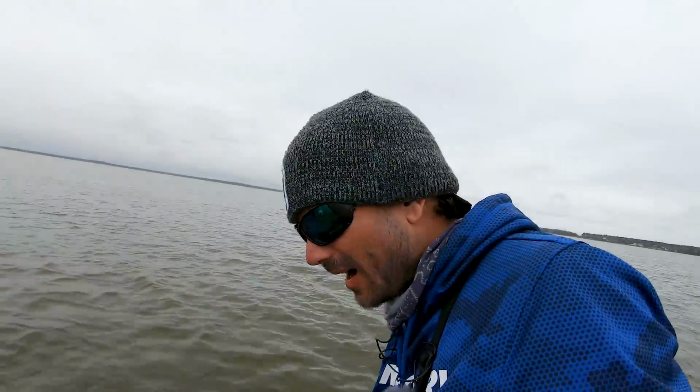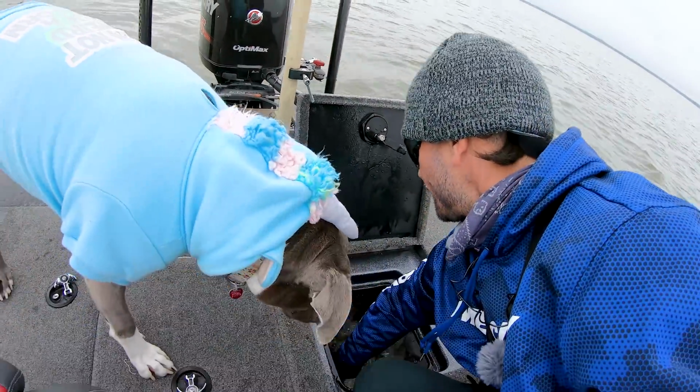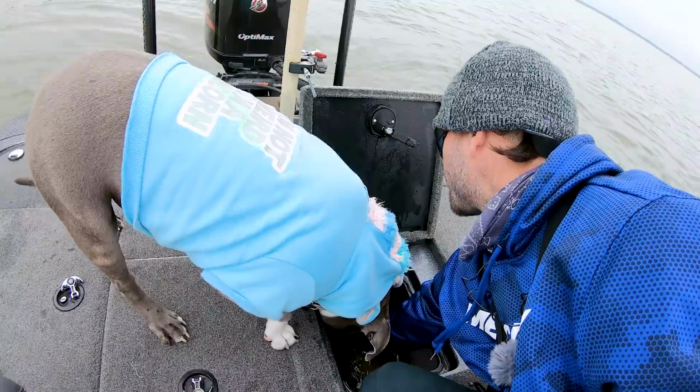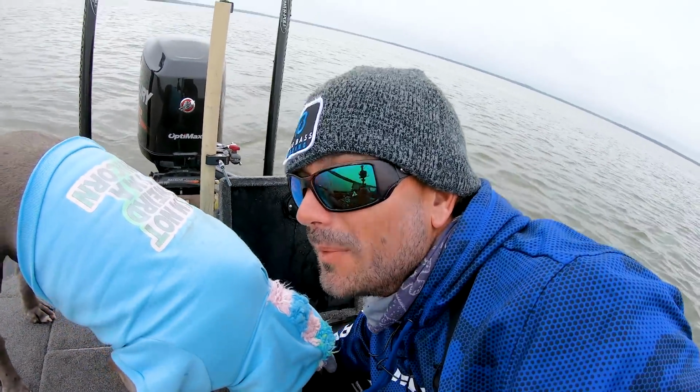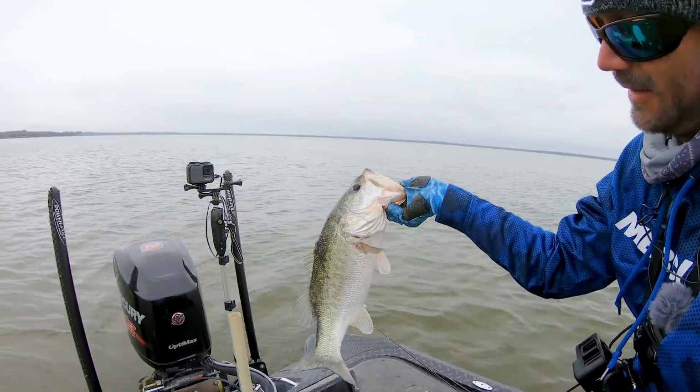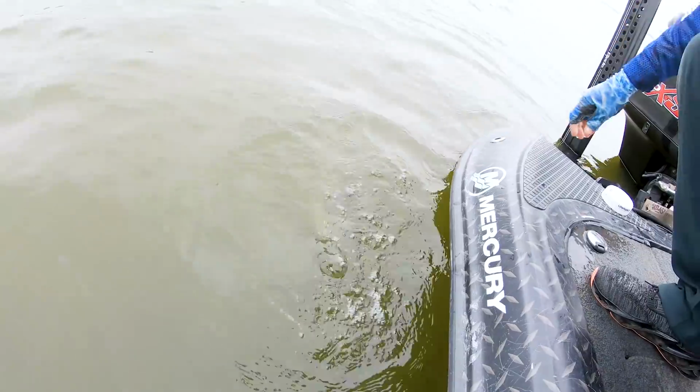Oh, it's been a grind, boys. Let's get her released up. That's nice. Yeah, chill. It's another nice 4-pounder. We just can't seem to catch a big one. I think we missed a good one. That's awesome. Let's get her back.